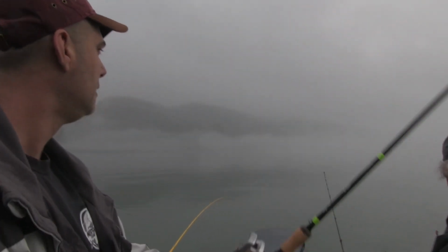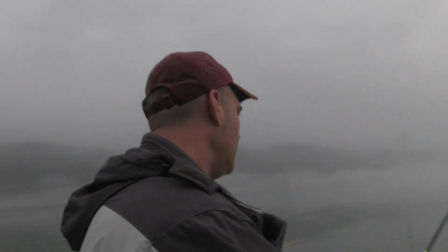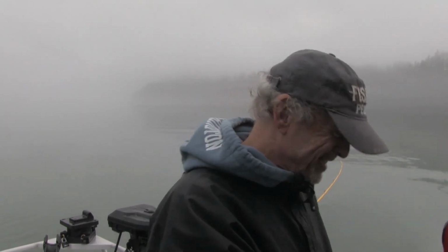Oh, we got up. Did he get off? Every rod is hooked to fish now, so we were waiting for that last one to go off. So now we just got to have every rod get a fish in the boat. That's the hard part.